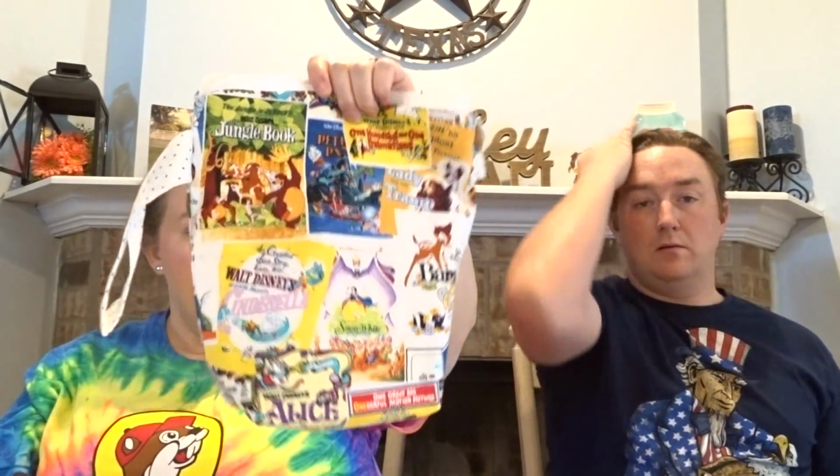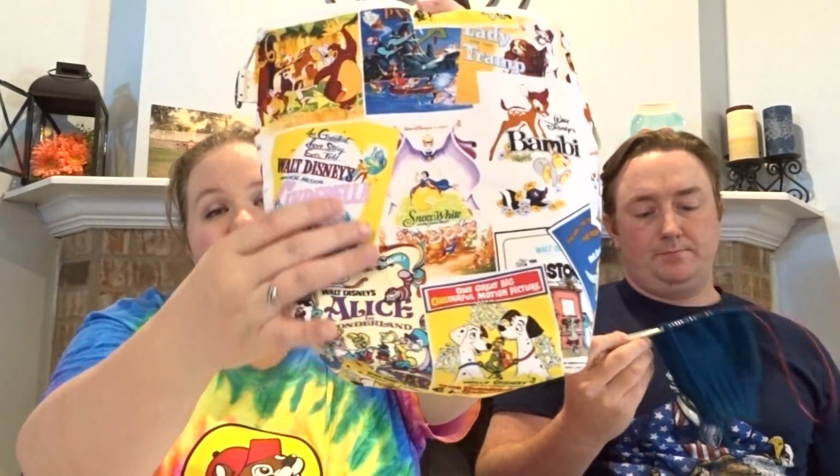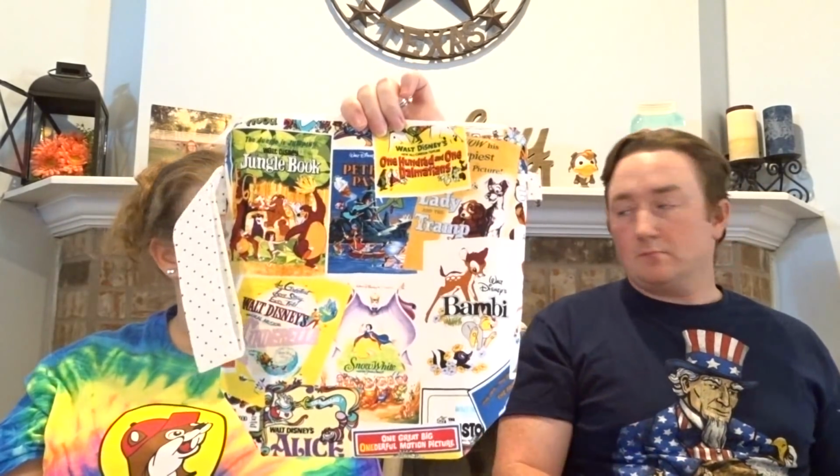Monkey wants to know if she can take her headphones off yet, and I'll text her in a minute. But in this bag, and I have some more of these in the shop. This one didn't make it to the shop because when I put the interfacing on, it creased and I couldn't get it out. So I didn't want to put this in the shop. So now I have a Disney bag. But I do have a couple of these left in the shop and a sweater one.